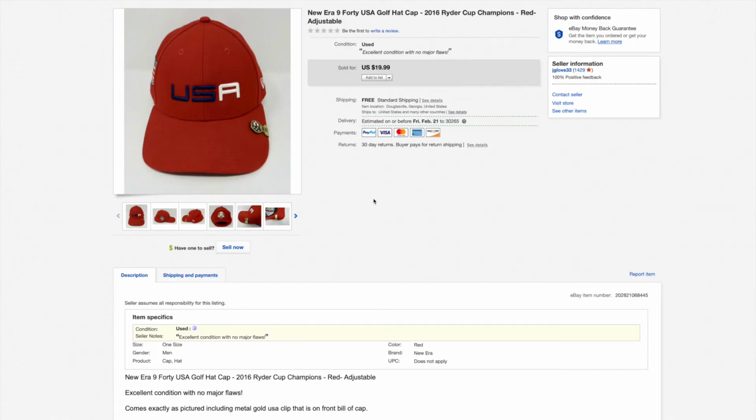Okay, so as you know, I pick up a fair amount of hats, and I really enjoy selling them. This was a New Era USA golf hat, and the key words here is this was a 2016 Ryder Cup's champion hat. So this is a special event. The Ryder Cup, I mean, I love golf, but I can't remember if the Ryder Cup is yearly. I believe it is yearly.